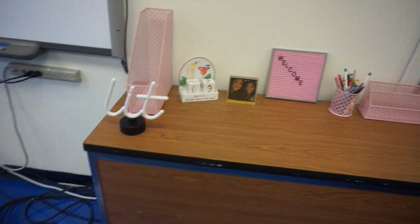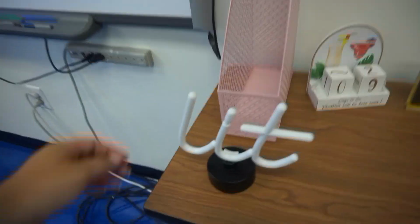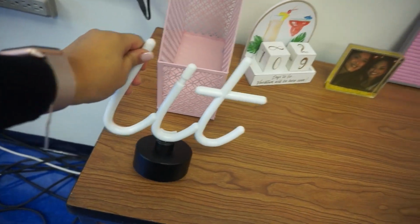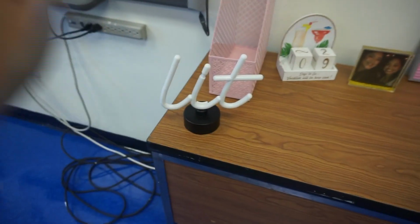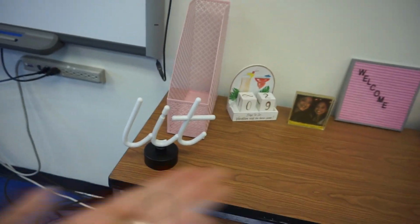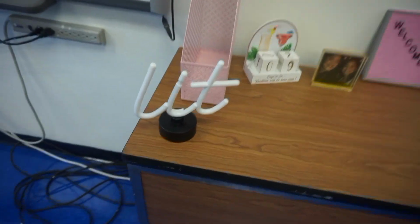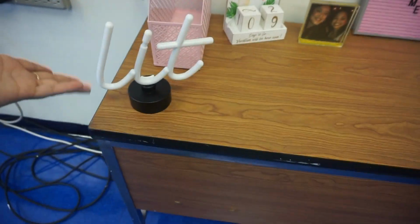Then I have this little desk here. This is just a little supply section for me. My friend actually gave me this for my birthday as well. They always give me teacher supplies and I love it because I get to post it all over my classroom. That actually turns on, and funny because I have an Instagram that I'll put right here, and it says The Lit Teach. That's my username. I always make fun of this because it's like a literature teacher, you know.